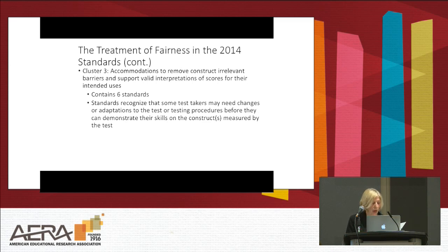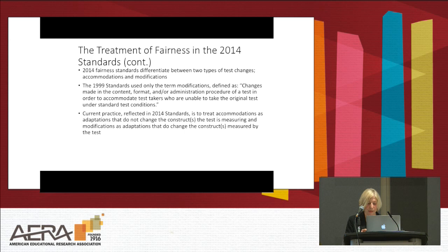So, unlike the 99 standards that designate all changes as modifications, the 2014 standards reflect the evolution of language in the field by differentiating between two types of test changes, accommodations and modifications. The use of the term modification in the 99 standards for all test changes, I believe, reflects a general wariness of any departures from standardized procedures in the testing process, as well as a lack of experience with the outcomes from these departures.